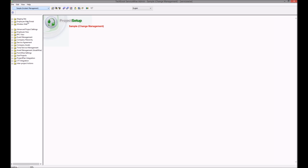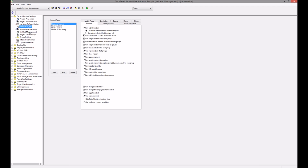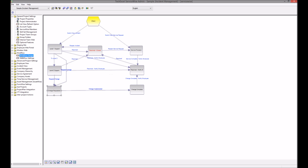So for example, if I switch over to incident management, not only will we look at, or we can define, account types that are only specific to incident management, and also just take a quick look at the workflow, and of course other business rules that are defined throughout the admin for incident management. So the reason why I brought up incident management real quick is sometimes a change can happen and comes through from incident management. I'm going to show you how this works inside ServiceWise.